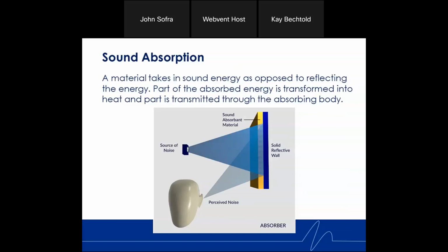And so that sound energy has to propagate through that absorbent material. Some of that energy is dissipated as heat. Some of it gets broken up. Some of it's actually going to bounce back off that wall once it goes through the absorber and have to go through the absorber again. So now you're getting this absorption, this softening, this reduction of reverberations and reflections within the space.